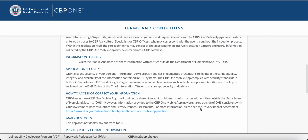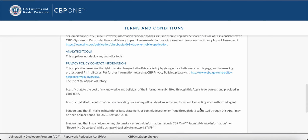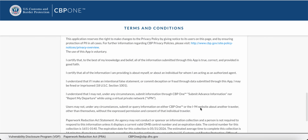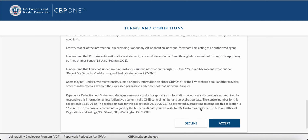This app is very safe. The only exception that I've seen is you're not allowed to use a VPN. I know back home in Ethiopia, they use a VPN when the Wi-Fi is blocked, when the internet is locked out from public use. That helps them to bypass and use the internet. But in this CBP ONE case, it's a no-no. So you don't have to use it.